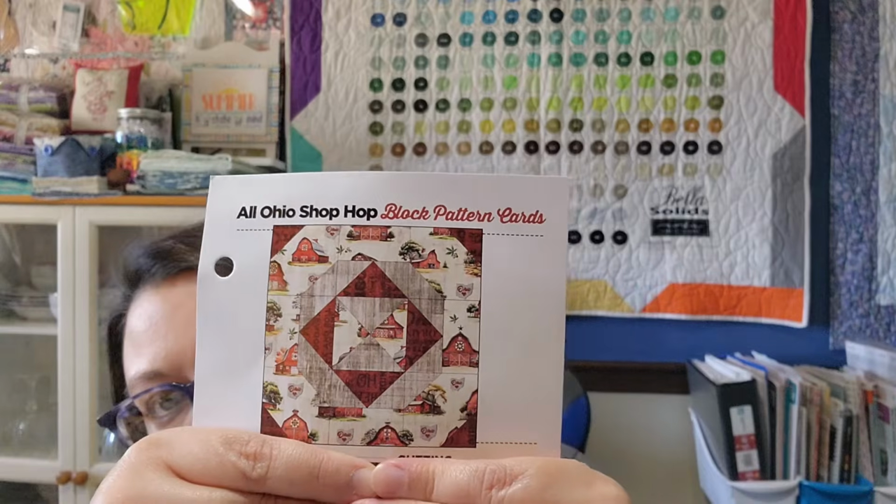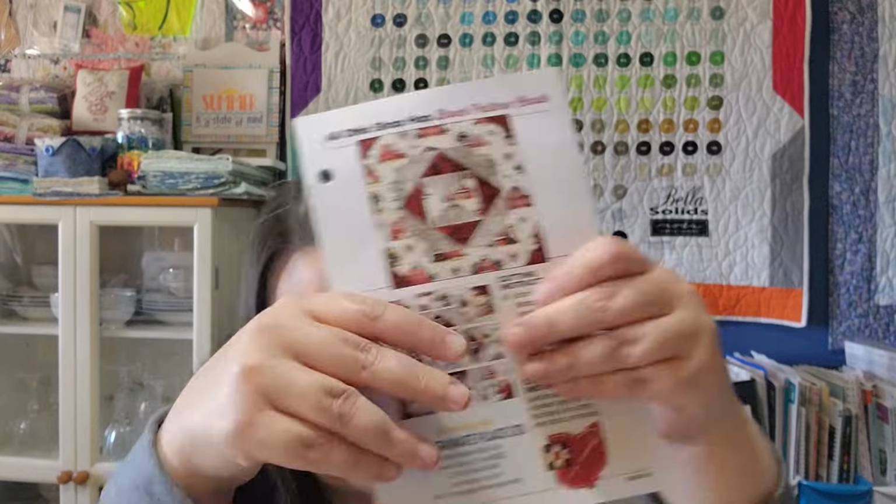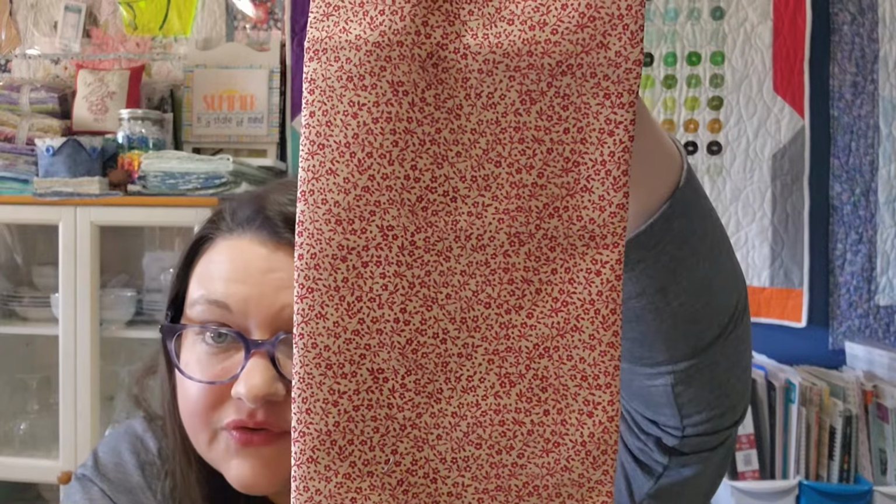Well, this is more of a country-esque setting where they're located. And this is their quilt block they were handing out. And they gave a fat quarter for being with the shop hop. That's the fat quarter they gave me. I think they actually had you pick one out. I'm not sure though. I think I'm right. This is just pbtex.com, but that's the fat quarter I picked out.